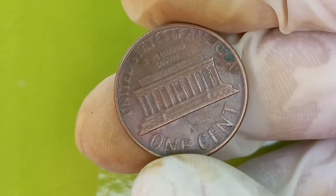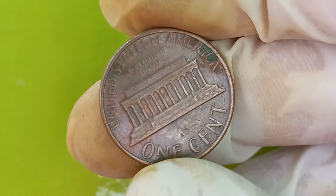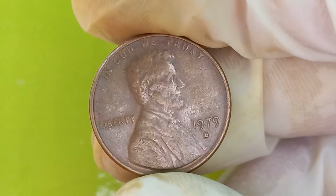Let's first talk about the background of the 1979 D Lincoln penny. This particular coin was minted in Denver, hence the D mint mark.